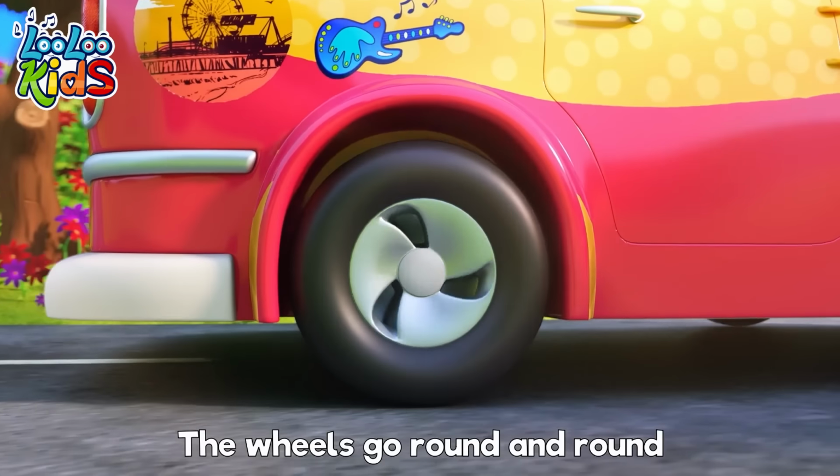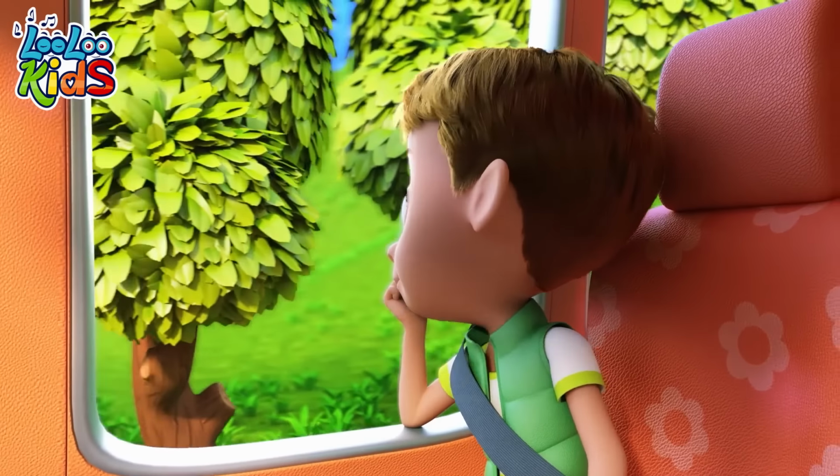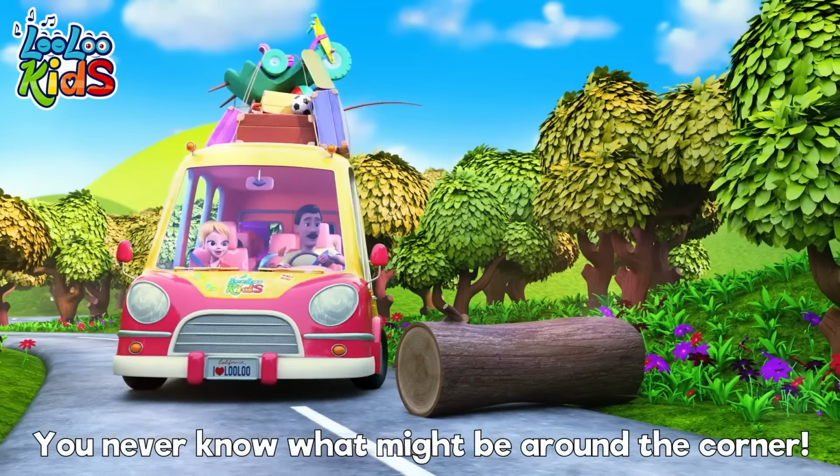The wheels go round and round. Beep, beep, beep, beep, beep. Why are we driving slow? Remember, we have to drive safely. You never know what might be around the corner.